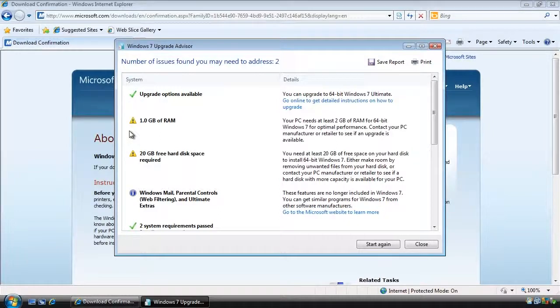This is not a showstopper in this case, as you can run Windows 7 with 1 GB of RAM. However, you should take note of the recommendation, as upgrading a poorly spec'd system may result in having a very sluggish computer after the upgrade. Notice the next warning is telling me I need more free disk space. Before I attempt an upgrade, I'm going to have to free up some space or install a bigger hard disk.